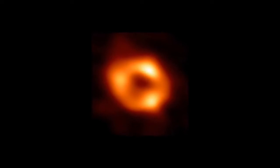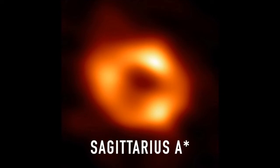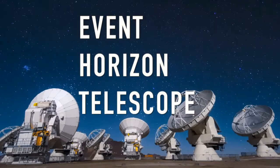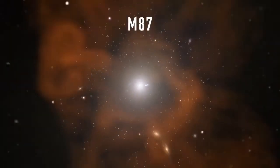This is a picture of the supermassive black hole at the center of our Milky Way galaxy, known as Sagittarius A*. The black hole itself doesn't emit light, so what we're seeing is the hot plasma swirling around it. This is only the second picture of a black hole ever. It was taken by the Event Horizon Telescope collaboration, the same people who brought you this image of the supermassive black hole at the center of galaxy M87.